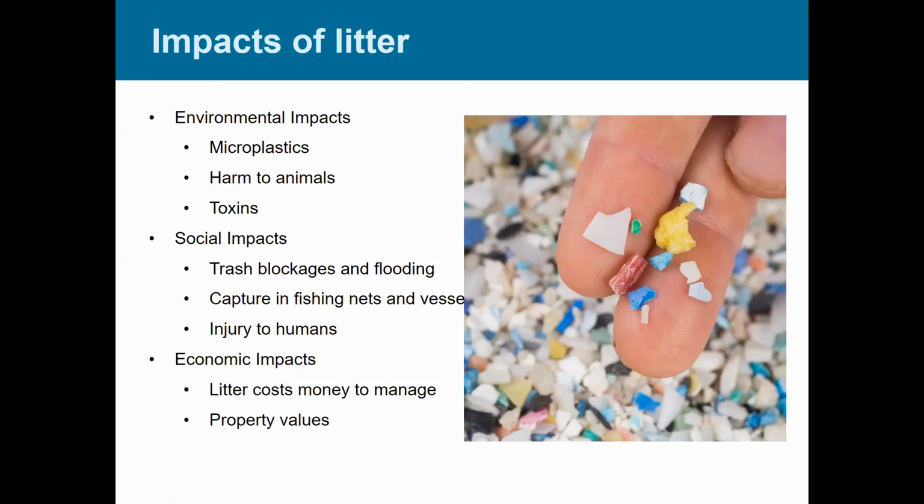So with all of this information, we were thinking about what can we do to help manage litter that might either be cheaper or could help with other options of ways to manage litter rather than the traditional methods that we have mostly been using.